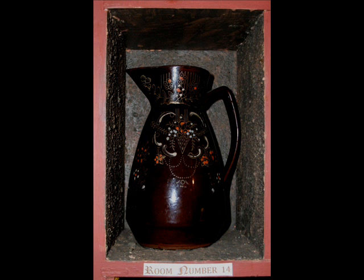Room 14 has only the one element in it. It is a milk pitcher of the brownware that I've been showing you. It is slightly larger than the one I just showed you a little bit ago. It has very ornate designs on it. These were all hand applied, and I'm thinking it was from the 1930s, perhaps late 1920s. It is in almost perfect condition.